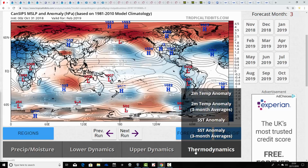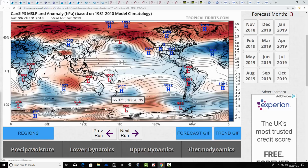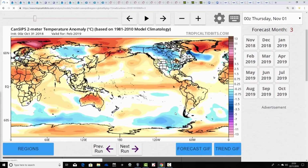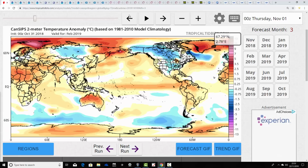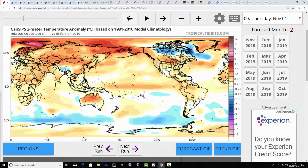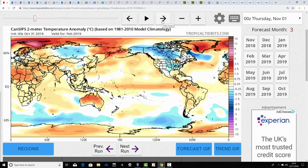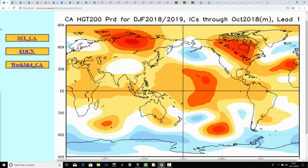So if you want to have a look at the temperature anomaly for February, that's how it looks. And yes, CanSIPS is going for a colder than average February there for the UK. A cold month being forecast. January is close to average. December is a little bit milder than average. So a backloaded winter. Cold in February, coldest in February, but January would also have some wintry potential as well.